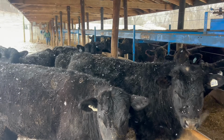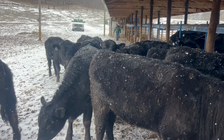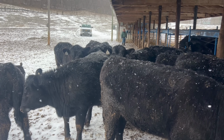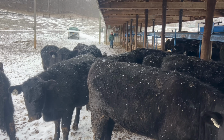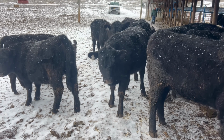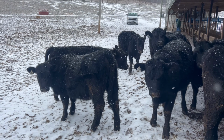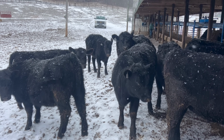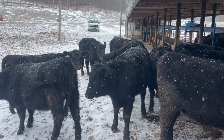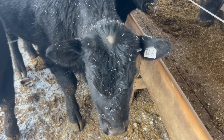And then on this side of the conveyor, we got our replacement heifers. So a couple weeks ago, I think we had 48 total heifers, and we tried to pick out the top 12 or 13. So these girls made the cut, and they'll be turned out to pasture later this spring, and they'll get to spend the rest of their lives here on the farm.